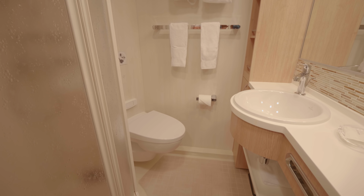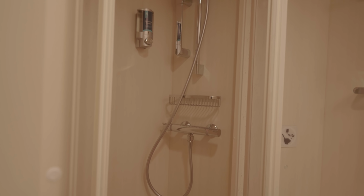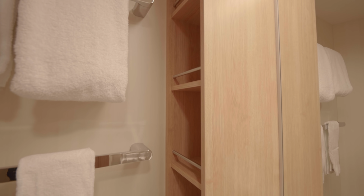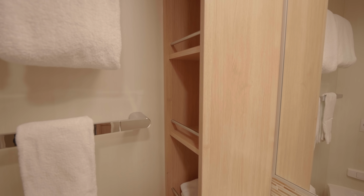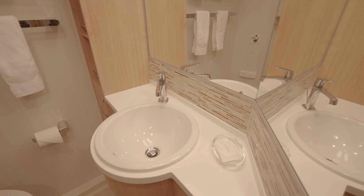The bathroom was really compact but has everything you need, including a plastic shower door, which resembles something like a space capsule, but at least there's no annoying curtains. Once again, in the bathroom you'll find plenty of storage for all your bits and bobs.